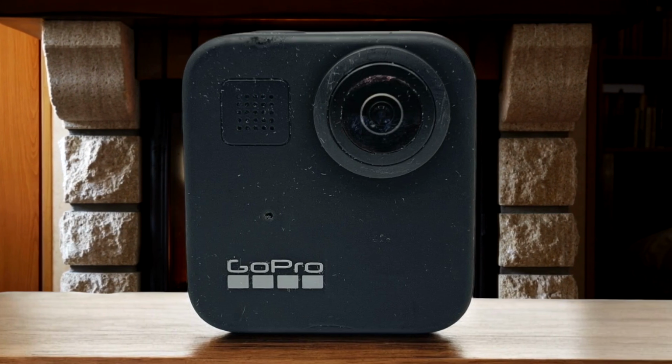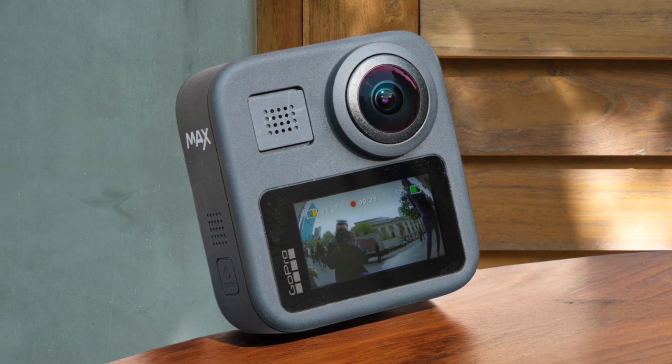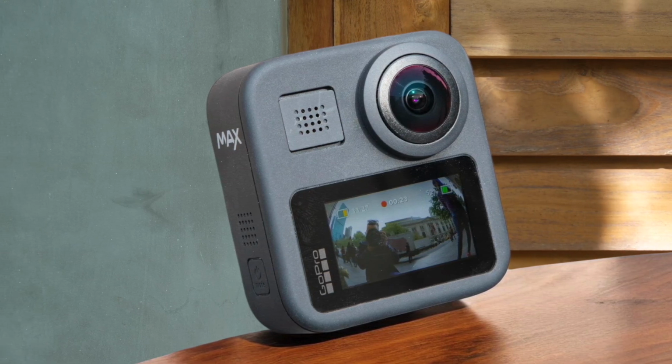to single-lens action cameras. The camera's stabilization is impressive with hyper-smooth digital stabilization and horizon leveling. However, it's limited to 24 or 30 FPS when using both lenses, which may not be ideal for capturing fast motion or slow motion playback.